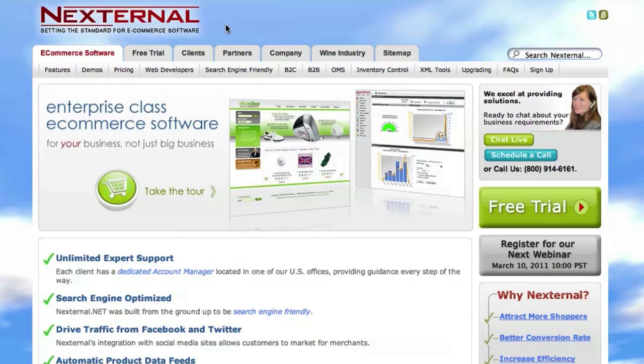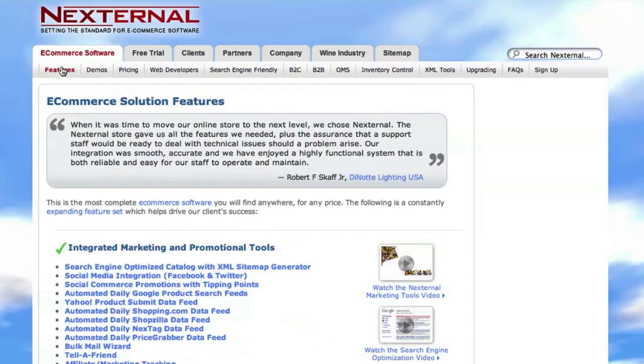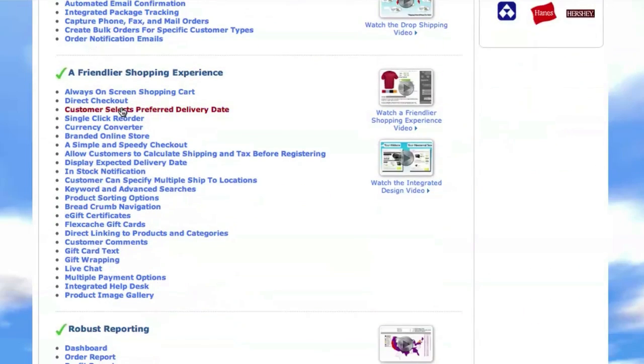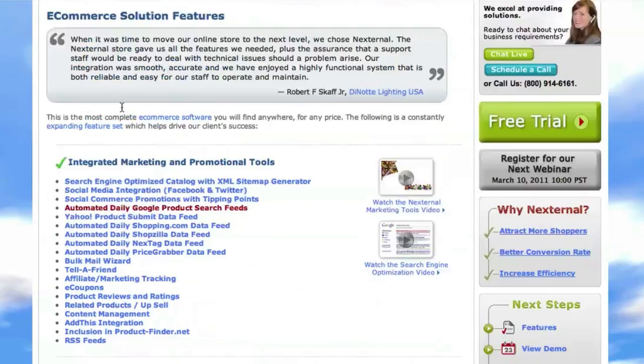While Nexternal provides enterprise-class e-commerce software to businesses of all sizes, we are going to spend the next few minutes looking at what Nexternal can do for your business. On Nexternal's website, you can see that the system includes a comprehensive feature list. But what is most important is that Nexternal thrives at solving problems that merchants have when selling online.